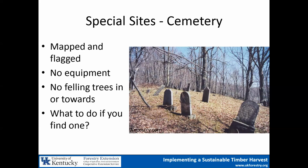Obviously, you want to keep equipment out of these areas. Logging equipment, both skidders, bulldozers, and semi-trucks, are big pieces of equipment that can cause long-lasting damage in just seconds. So you want to try to keep this equipment out of the area. Another important thing is that you want to make sure that you don't fell any of the trees in it unless there's a specific reason for that.